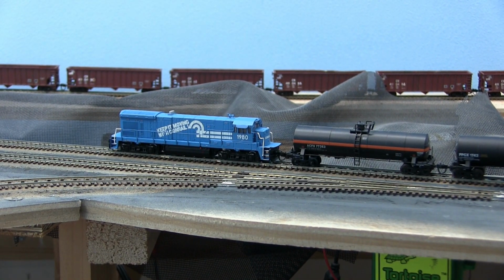Alright, so we're all charged up, 90 pounds. We're going to set the brakes and hold them for 15 seconds. I'm sorry, 15 minutes. Alright, pressure 69. We're going to confirm the pressure. It says 66 on the end of train device.